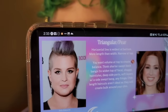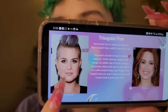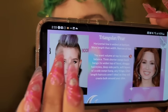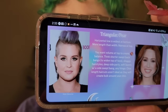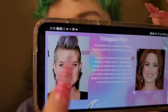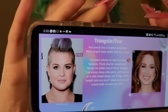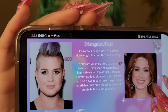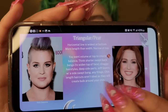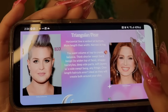Shaped faces. So this isn't often included, but basically the horizontal line is widest at the bottom, and there's more length than width and a more narrow hairline here. You want to put volume at the top to create some balance. So think shorter, swept back bangs to widen the top of your face. Shaggy hairstyles, deep side parts, soft layers with a side swept bang. Any fringe will look good. Chin length haircuts aren't ideal, as they will create more bulk around your chin. Unless, of course, you want to emphasize that, then own it. Do it. We love a strong, powerful jaw.